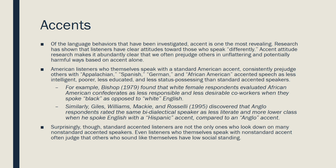Surprisingly, though, standard accented listeners are not the only ones who look down on many non-standard accented speakers. Even listeners who themselves speak with non-standard accents often judge that others who sound like themselves have a lower social standing. So, when you have somebody who is lower socioeconomic, they're from the South, and they're going to criticize people as white trash, for example, because they may have a slightly thicker accent. So it's something like that we're talking about here.